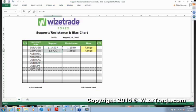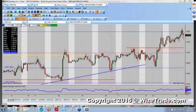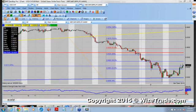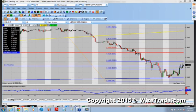$157.20 should offer support. Okay. Let's go over to the Swissy. Like I said, I'm out of my Swissy now. The Swissy, though, we're coming close to the 38% retracement, which comes in right here.